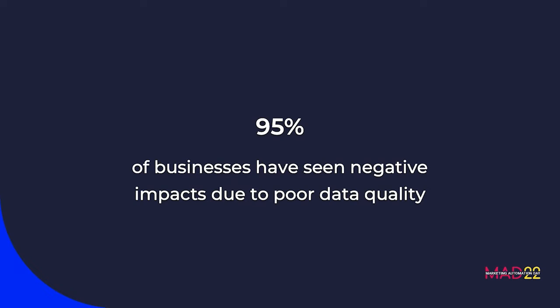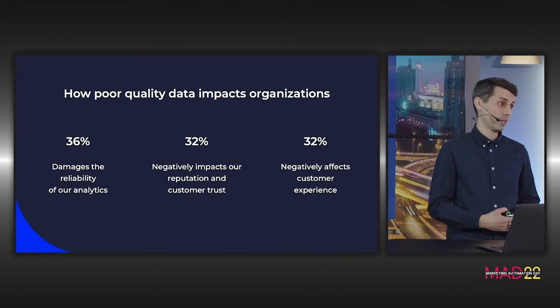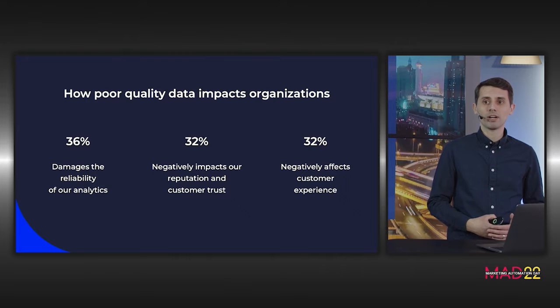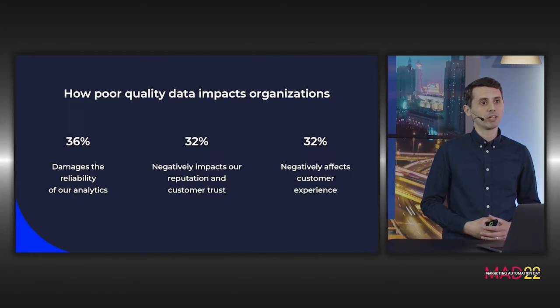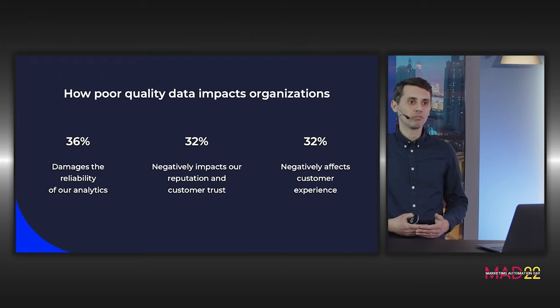A recent study from 2021 has revealed that 95% of businesses have seen negative impacts due to poor data quality. So let's dive in a bit deeper into that percentage and understand a bit better how that affects us as marketing professionals, and especially within the marketing department and within the marketing automation team. So if we look at the stats in terms of how that poor quality data impacts our organizations, we find out that over 35% of the respondents have had damages to the reliability of their analytics.